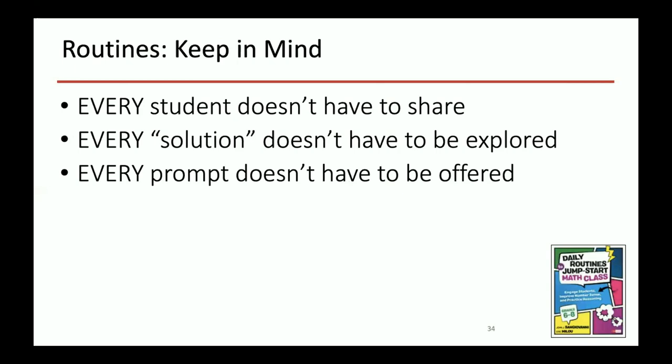Every student had an opportunity to share with a partner, so they don't have to share with the class. I felt beholden to have 27 students share their ideas when 23 of them have said the same. Better yet, every solution doesn't have to be explored. In fact, some solutions I might not want to explore. It's possible Brooke will give me an idea that, though brilliant, is going to sidetrack the rest of the class.